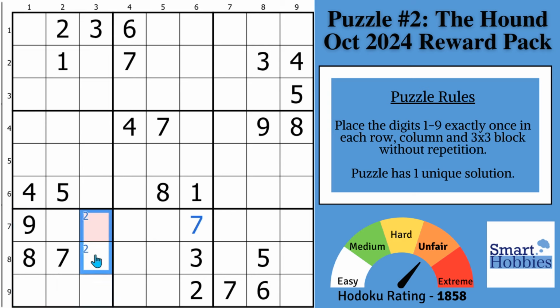And these two, since they're in the same column, they act as a pointing pair, which means that a 2 cannot be anywhere else along the column outside that block. If you try to put a 2 here, here, or here, you have no place to put a 2 in block 7, which now restricts the 2s to these two spots in block 4 because of this 2 right there.